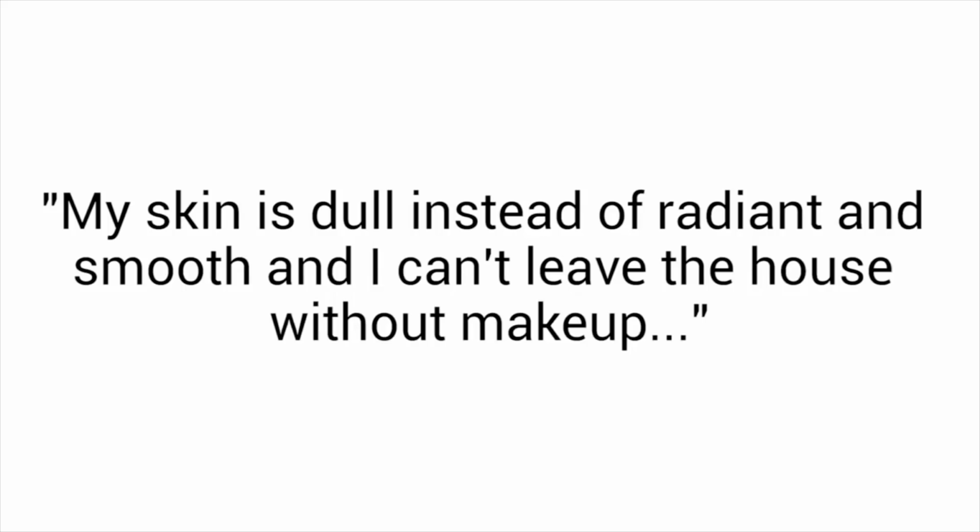Or, I really hate looking at my face and those terrible, very deep marionette lines that go all the way down almost to my jawline and the saggy pouch at the bottom of the jowls that come with it. Or, my biggest fear is to let my soul get older via my body. Or, my skin is dull instead of radiant and smooth, and I can't leave the house without makeup.